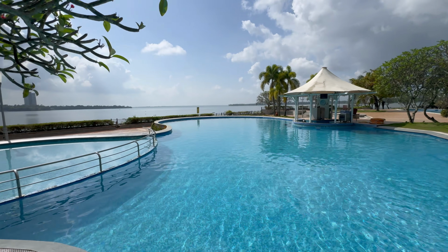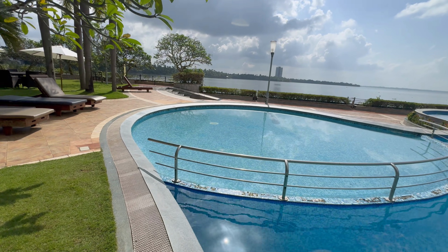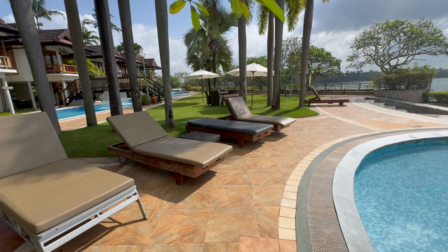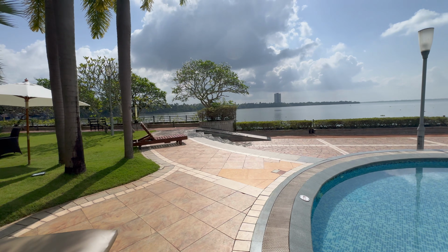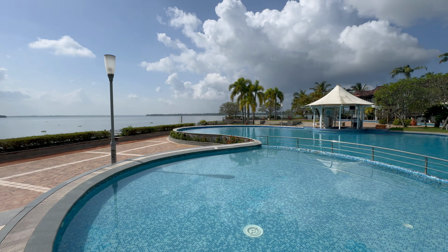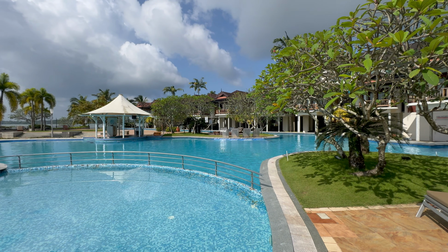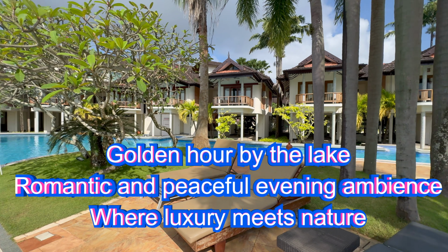Now, this resort features multiple dining options, I believe. We'll go visit those here in a second. And they offer everything from authentic Kerala cuisine to international flavors. So whether you're craving seafood or traditional South Indian flavors, every dish here celebrates Kerala's rich culinary heritage. So let's head out to some of the restaurants and see what we can find there.